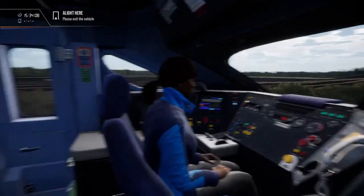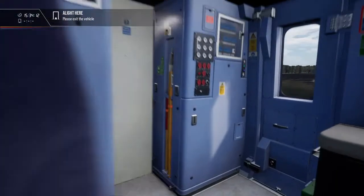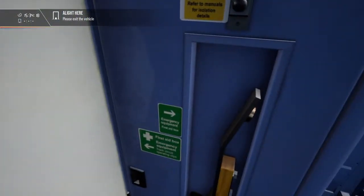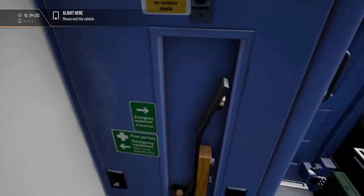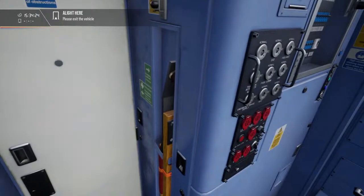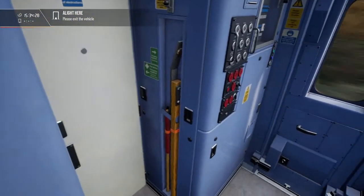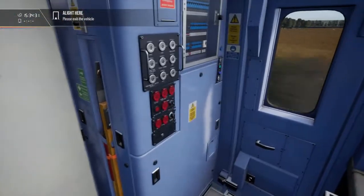This is ace. I've never actually done this before. Why have we got skis? No, they're not skis. Okay, that's emergency equipment of some description. Oh, that's something to do with... It's made of wood, so it's something to do with the electrical stuff. I'm fairly certain.